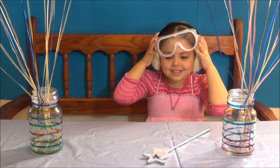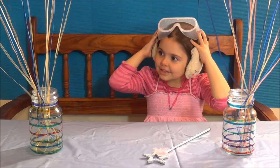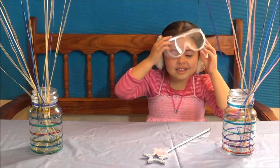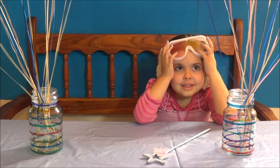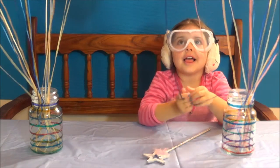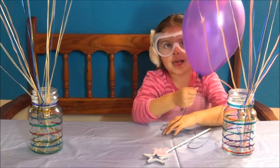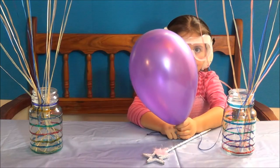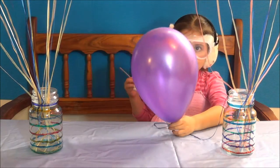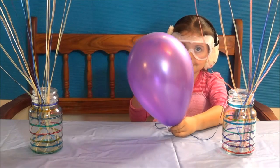Hooray! Yeah. You know what? These are surprise balloons. You must keep that on because there's surprises in them. When you pop them, they're going to fall down. So you need to keep the goggles on your eyes. And take your wand, your magical wand. Be careful, there's a sharp point on it. Look for the sharp point.